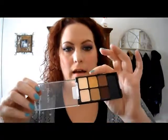I haven't had a chance to use the brown palette too much yet, but I know I will use it moving forward into fall and winter. I have been using this dark brown color here as a brow filler, and I've been quite pleased with that, and I really like this gold tone, so I'm anticipating using that above my crease and maybe in the interior corner a little bit.